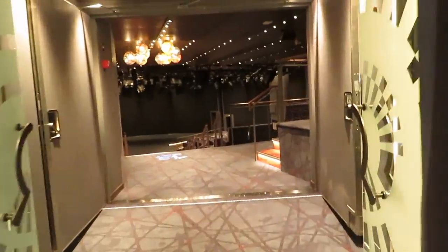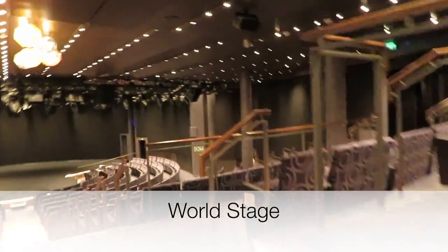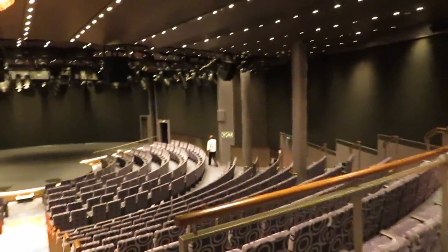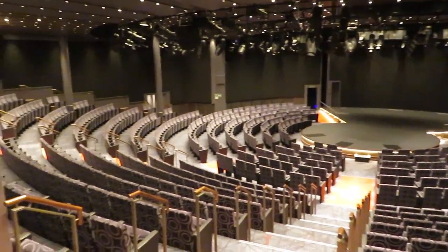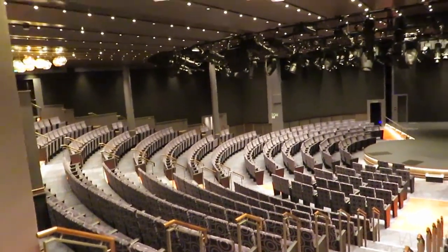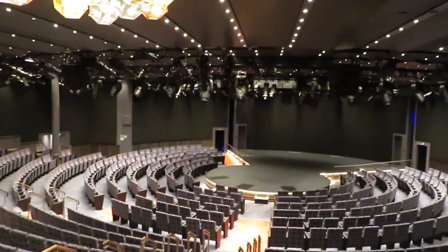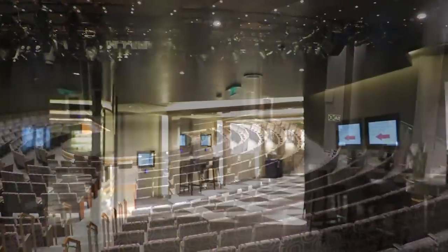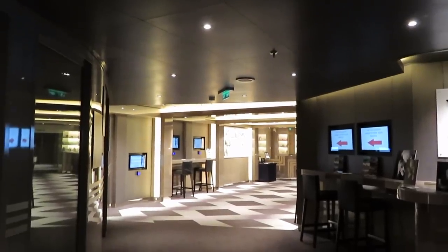And this is the World Stage, which is the theater. It has a really good layout, really big open space, lots of good seating, goes all the way around there. Back here is where you get pictures done, and you can just look at them on the wall and pull up your pictures.